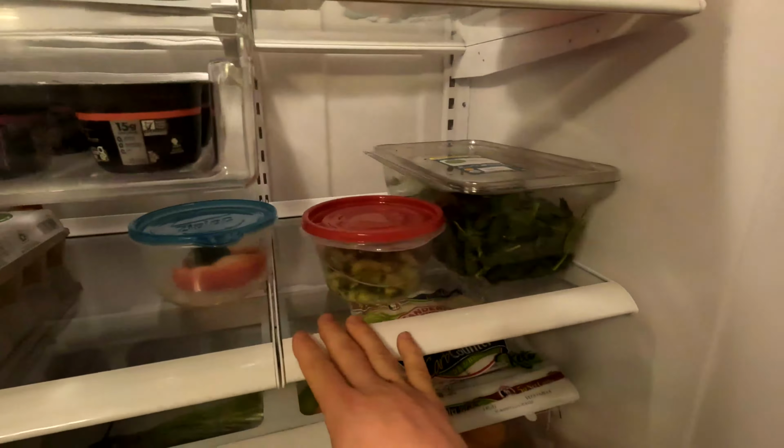And then I have my veggies again. I got some green peppers, red onions, asparagus, radishes, avocado, some squash, zucchini, and some jalapenos. So this is what I put on my salads. I mix it with my eggs. I put it with my steak for dinner. So whatever I'm gonna eat, I typically have this involved with it as well.